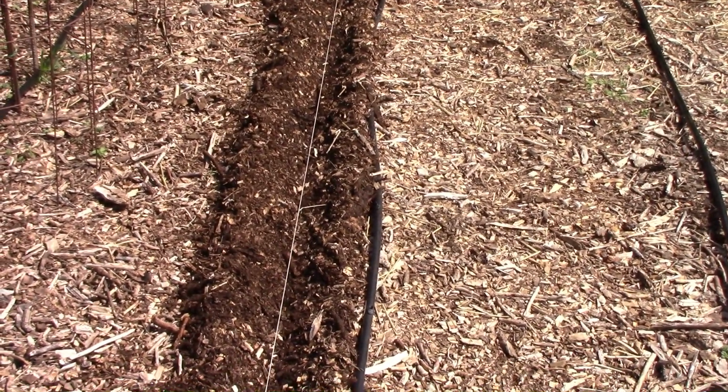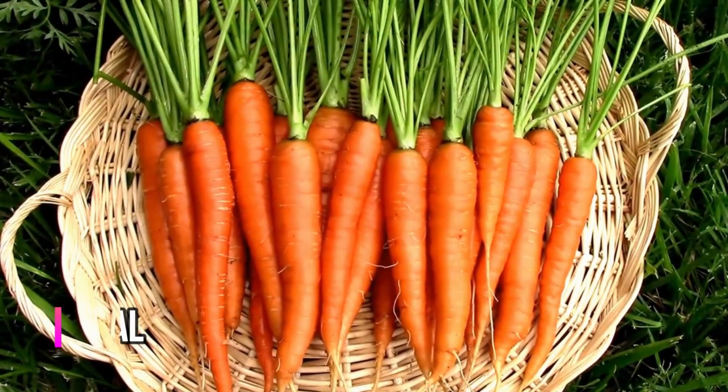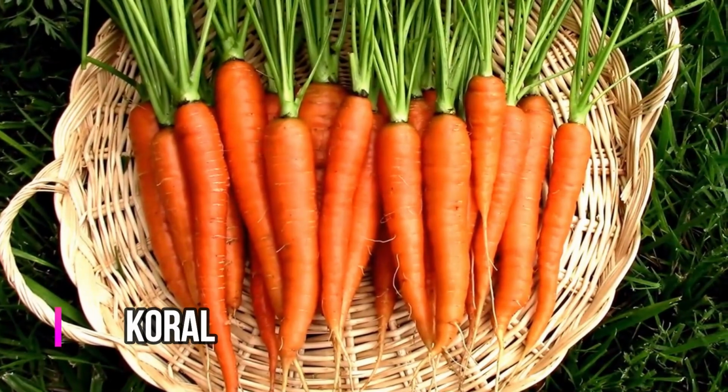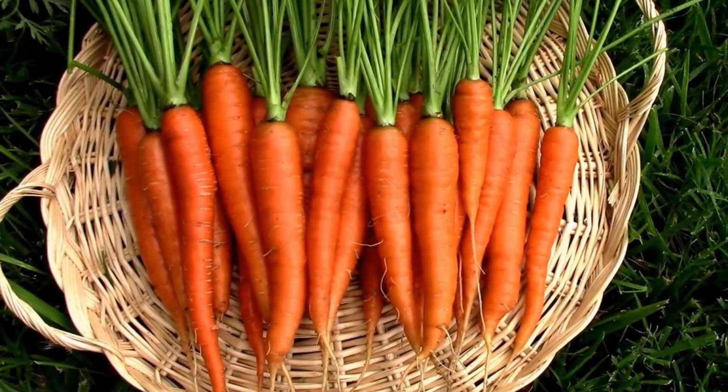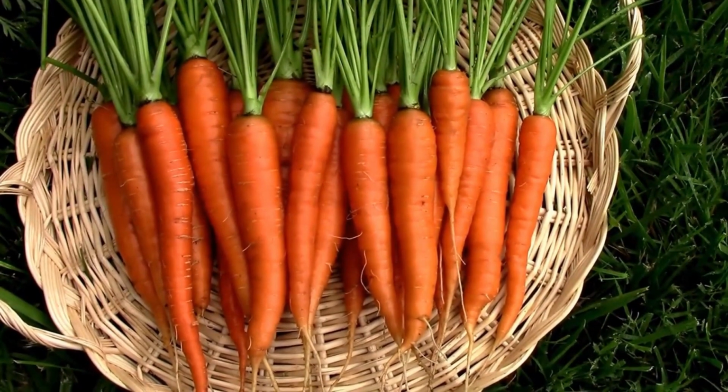I then put a little soil over the seeds, and as the seedlings grow, I pull the wood chips back in place. One of the orange varieties I'm growing this year is called Coral, and here's a look at some that I harvested a couple of years ago. This type of carrot makes a great juicing carrot, even though I've never tried that, and they also keep very well.